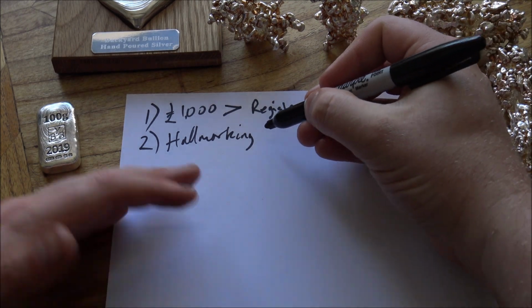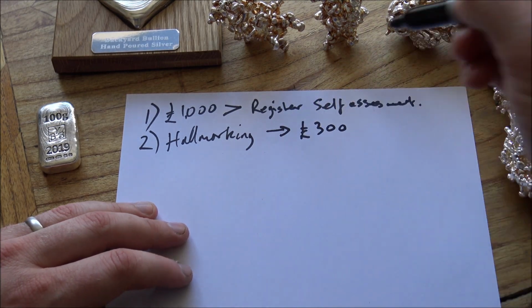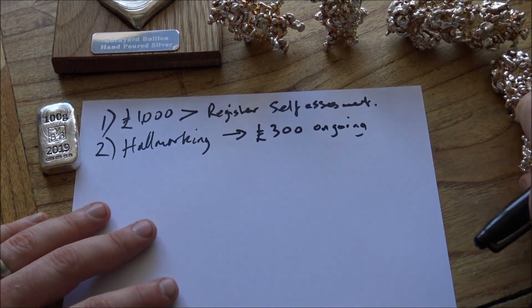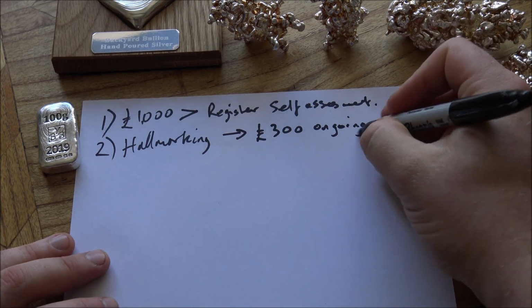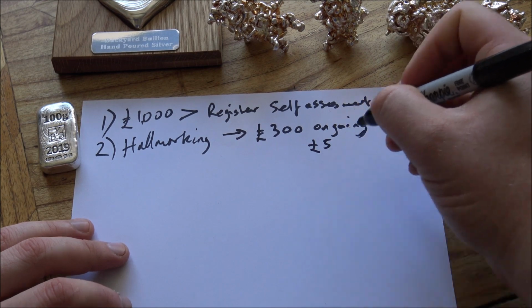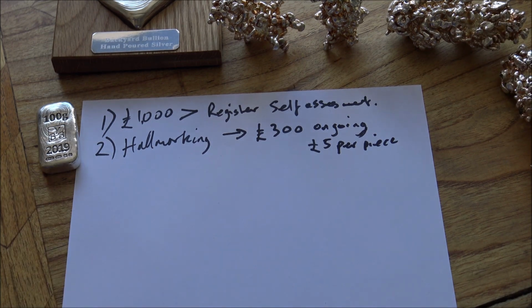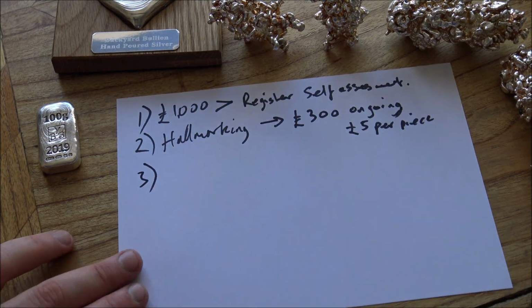To become registered with an assay office, you're talking upwards of maybe £300 just to become registered and get all of your stamps. Then there are the ongoing costs. It depends how long you've been doing it, because it gets cheaper over time with the amount of pieces you have to have drilled, repaired, tested, but you're probably looking at £5 a piece to start with, just to get hallmarked. That includes postage to and from the assay office and things like that. It's a lot, and that's a big barrier, and there's all the extra admin burden of that. It's just not fun.